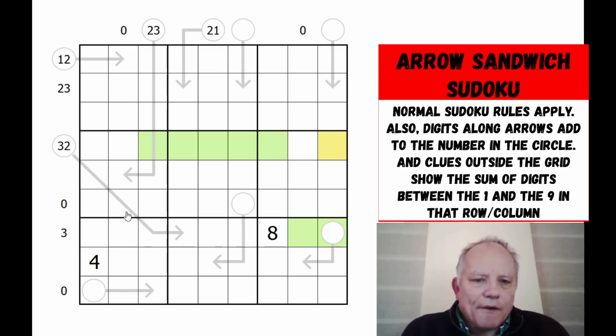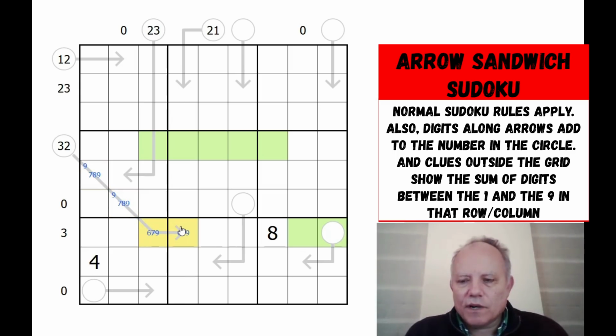And 32 on the arrow, that's got to be useful. So the maximum it could be is 9 and 8 there, 9 and 7 here because of the 8 in the row, and that would be 33. So we've only got kind of 1 degree of freedom. So these two are from 9, 8 and 7, and one of them must be a 9. These two are from 9, 7 and 6, and one of them must be a 9.